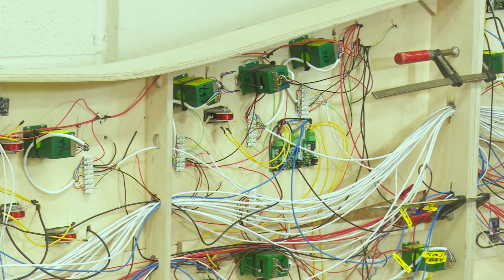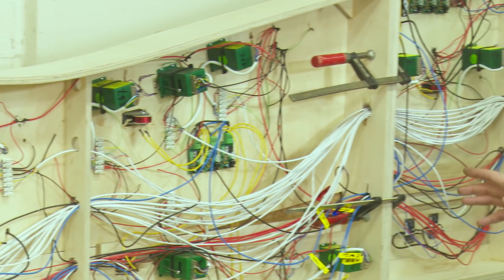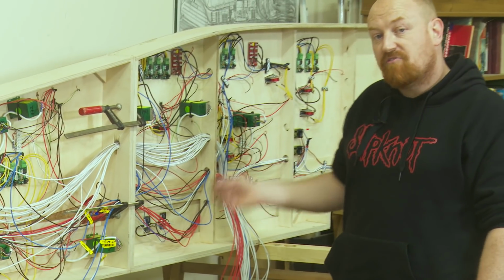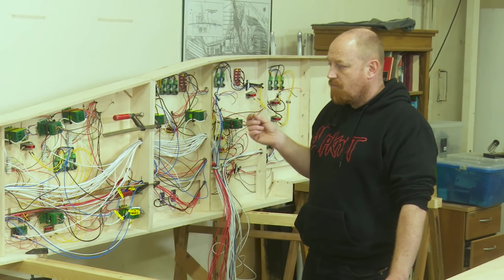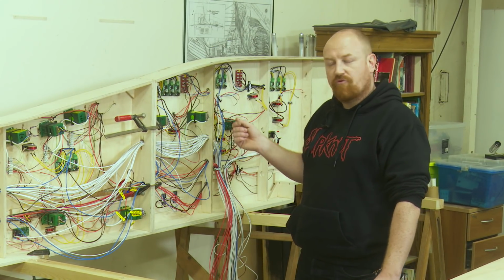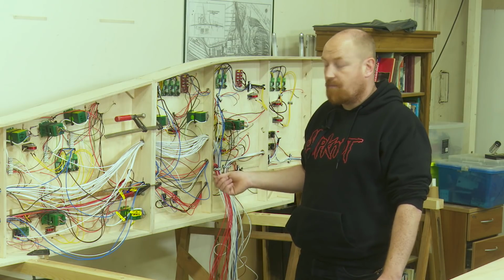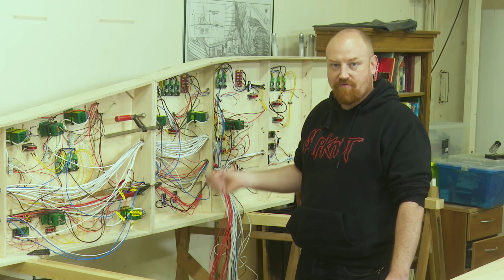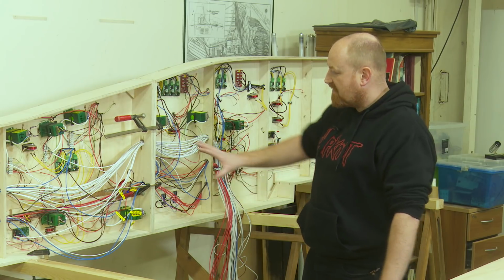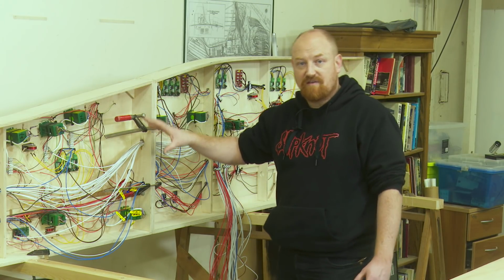Now as it stands right now, all this looks quite a mess. But again, I'm still in the process of testing. I have to finish this. I've still got some other things to install. Once that's all done, I will then go through a full regime of testing this. I will make sure that all the points throw properly, everything is wired up in the right polarity. I will test all the infrared sensors. I will test the uncouplers. And at that stage, when I'm happy, I will start fixing these wires up and making it neater and tidier.